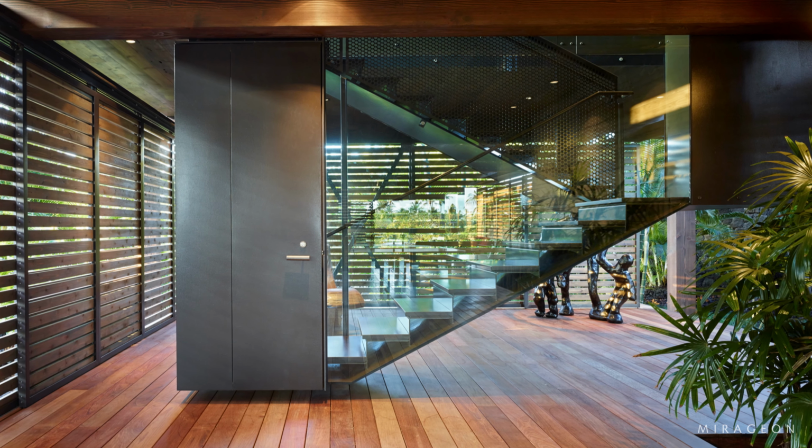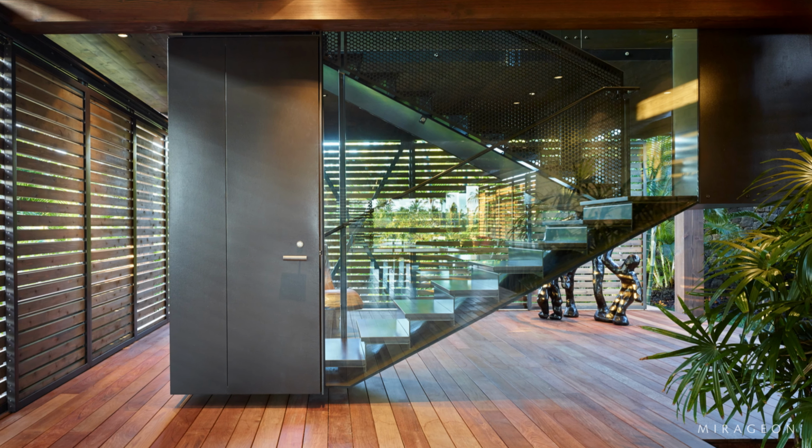Most of the living spaces are on the upper floor, providing inhabitants with views of the ocean and refuge from challenging weather conditions.